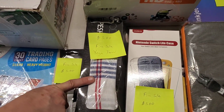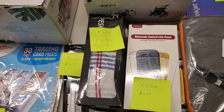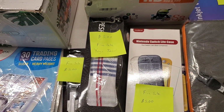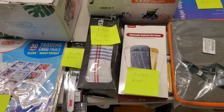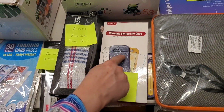Yoga towel, $5. Very important. You actually can't do yoga unless you have that towel. That specific towel. That specific towel. So if you're doing yoga without that towel, then you're doing it wrong. You're doing it wrong.